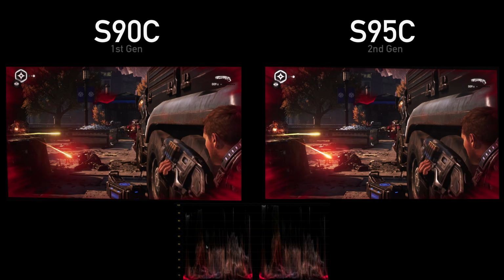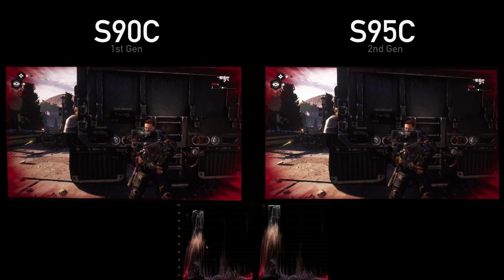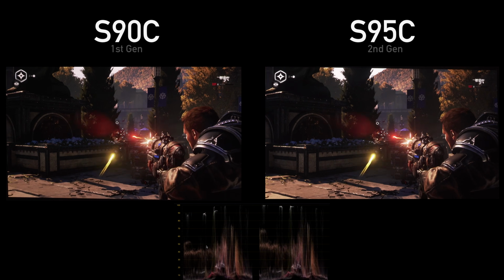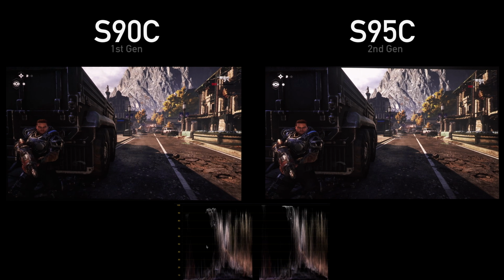There are both pros and cons to the One Connect box. The biggest pro is the fact that you can have your ports readily available to you at any time without going into the back of your TV. And this could be very useful for somebody who may be mounting their TV.